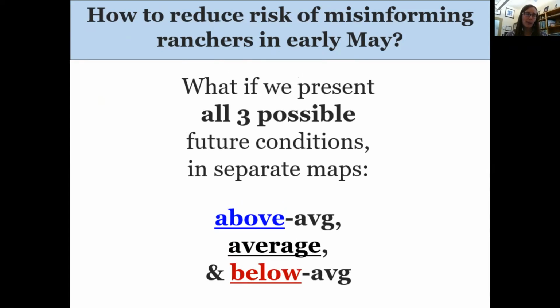And our idea here is that maybe in the early season, again, let's say May 1st, we've observed the weather for April, put that into our model. And for the months of May, June, July, what if we did some what if scenarios? What if we ran GrassCast saying, okay, what if from this day forward, precipitation was above average? What would the GrassCast map look like? What if instead from this date forward, we just got average precipitation? Then what would GrassCast look like? And lastly, from this day forward, what if we got below average precip? Then what would GrassCast map look like?